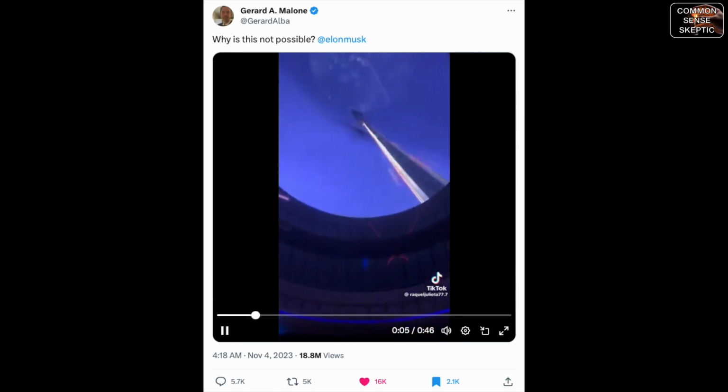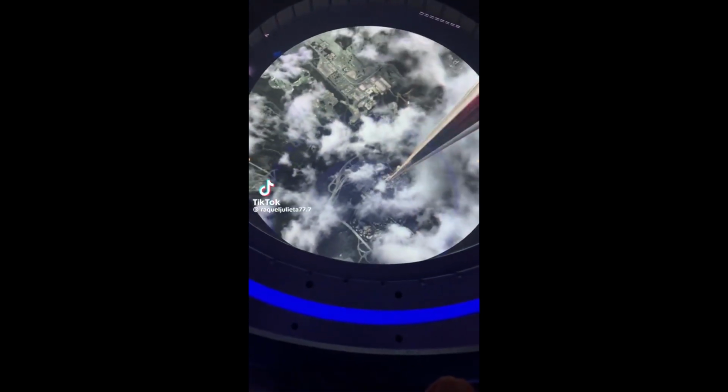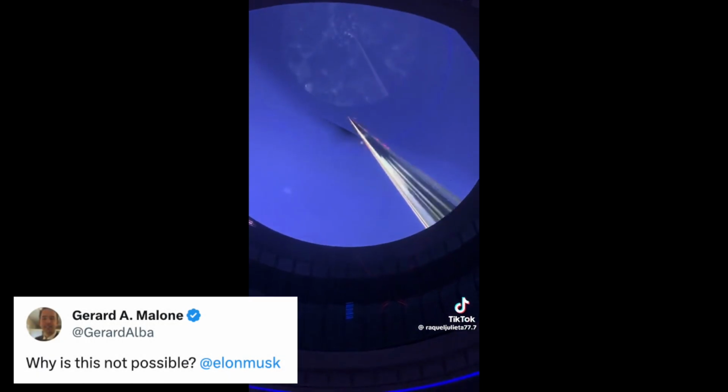that has been viewed millions of times in a week, showing an ascent from Earth to low Earth orbit using a space elevator platform. Here's the video in full, and we're going to break down what we see here to help answer the OP's question to Elon Musk, asking, why is this not possible?